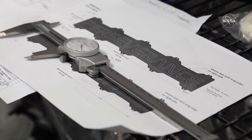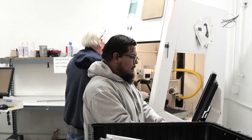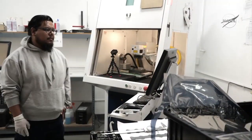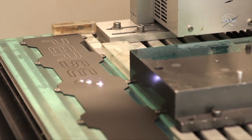It's in a shop that was local to Los Angeles. One of the things that they did is they covered this with the thermal black anodized paint, and then they etched in laser the name Perseverance, and you'll see that in the video.